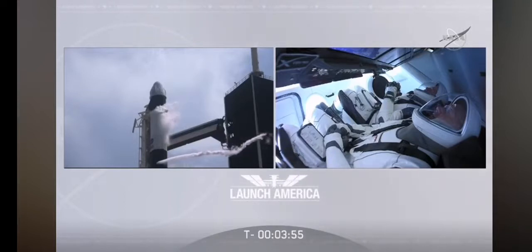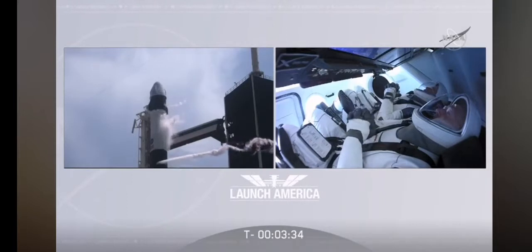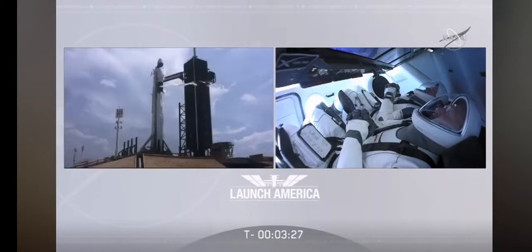We are just 4 minutes away from liftoff. Again, at this moment, Bob and Doug are really just laser focused on those displays. They have insight directly into Dragon and the Falcon 9. They're able to see where their fuel loading is at, how everything's progressing down with the count. AFTS final setup started. Three and a half minutes from launch. And the strongback is now reclining away from the Falcon 9.